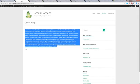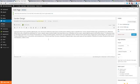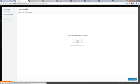So what we'll do is, whilst we're on this page, a number of different ways you can do it. You can go back to the dashboard, but when you're on a particular page, you'll see this edit page option, and we're just going to literally click on that one, and that takes us through to the relevant page. And we've got our text here, so we're going to float the image to the right. So I'm going to put my cursor right at the beginning of the lorem ipsum text and click on Add Media. And we want to upload an image.